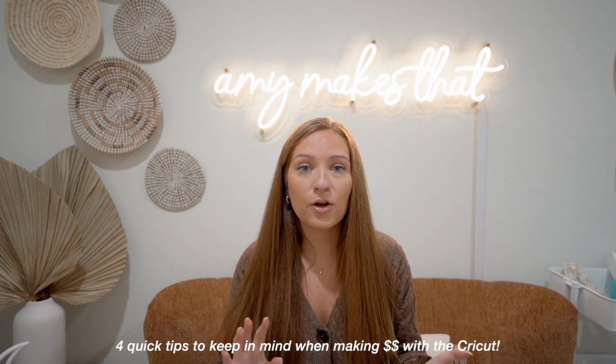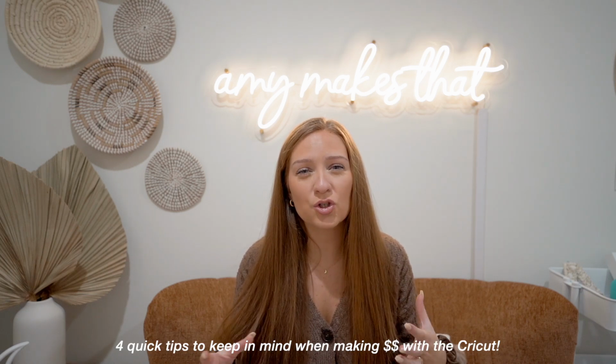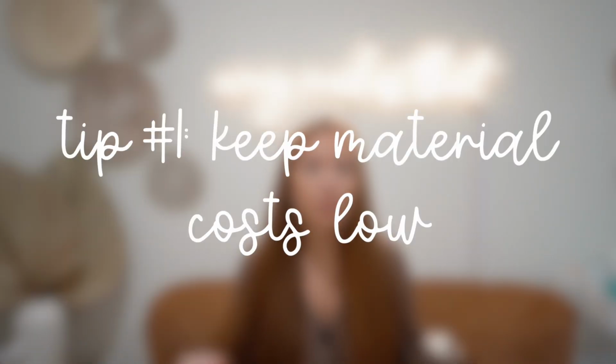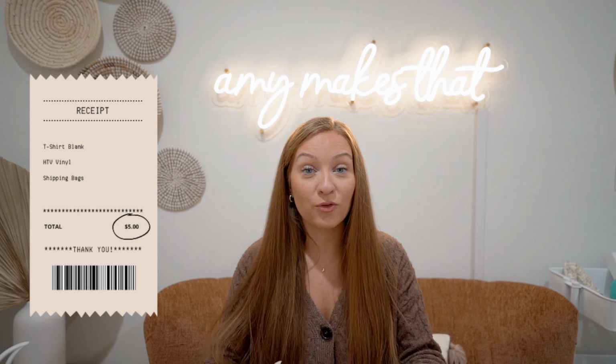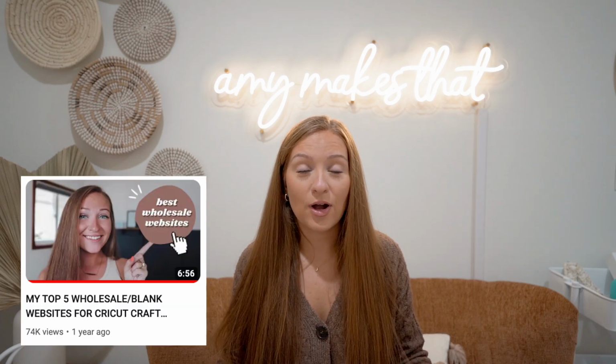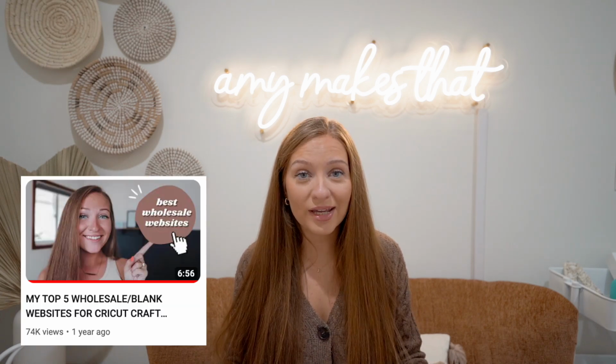I will be sharing the 6 products that you can sell, but I also will share some tips that you should keep in mind when you are considering making products with your Cricut. So the first thing to keep in mind is to make sure the item that you are planning on selling is a low-cost item. What I mean by that is you want the materials that you buy for the certain Cricut project that you're selling to be low, because that's how we make a profit. You're gonna have to do some research on different wholesale websites, blanks, and how you can keep your costs low. I do have a video on the top places that you can buy blanks that I will link here.